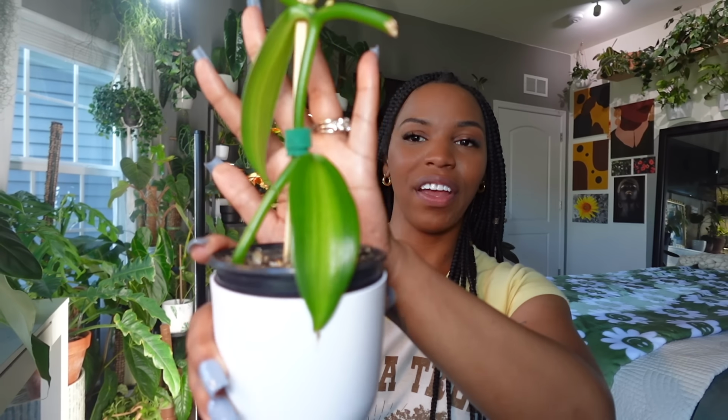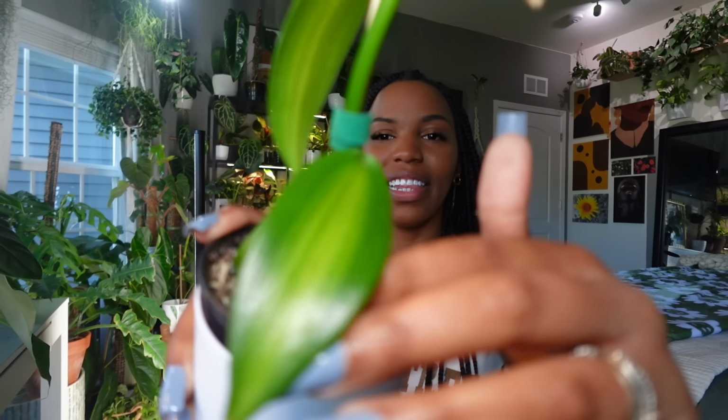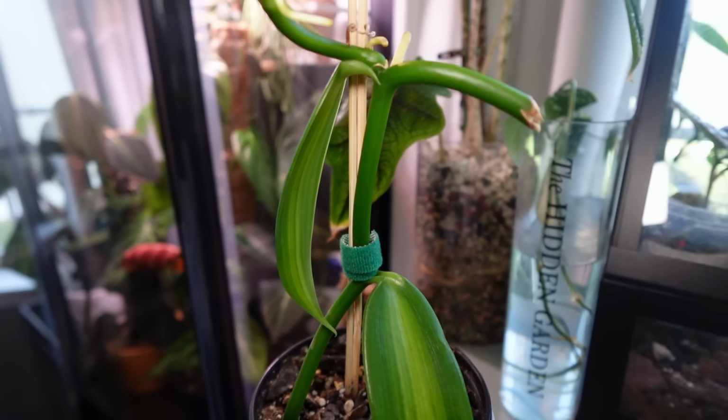This is my variegated vanilla orchid, vanilla plant, and I got it as a little cutting from my grandma. I don't know if you can see the leaves. So check that leaf out. I have tried these before. In fact, I've tried them 3 times, each time as a cutting from my grandma, and when I put them in water, they just rot away.